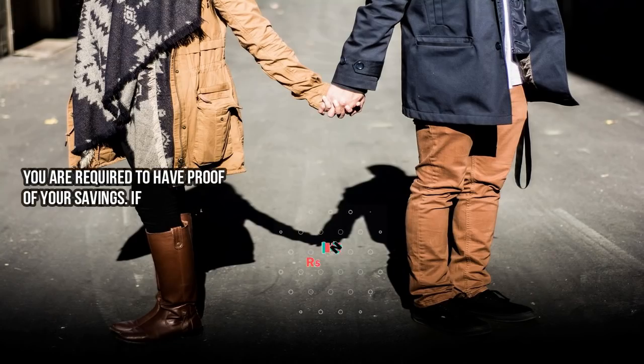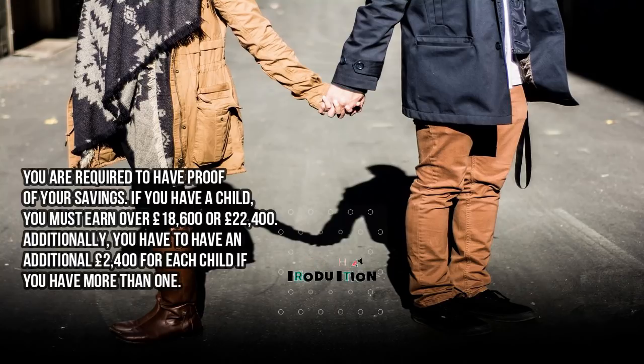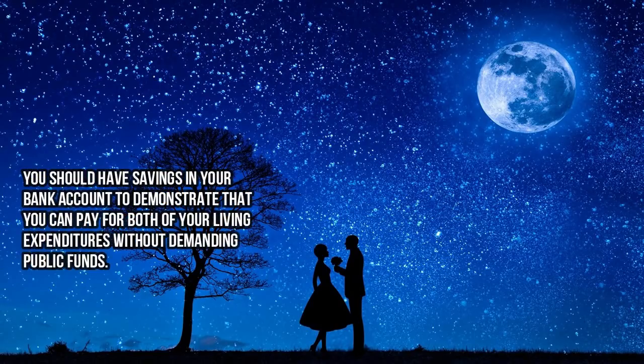You are required to have proof of your savings. If you have a child, you must earn over £18,600 or £22,400. Additionally, you have to have an additional £2,400 for each child if you have more than one. You should have savings in your bank account to demonstrate that you can pay for both of your living expenditures without demanding public funds.